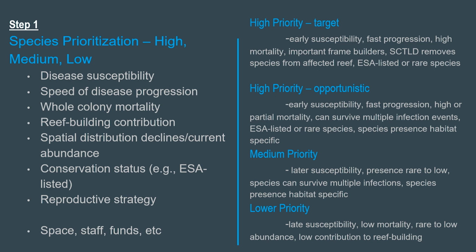Other major considerations might also be the known amount of space available for holding or the possibility for expansion, the number of staff available to provide care for the corals, and funding. In Florida, we ranked each species into one of four categories.